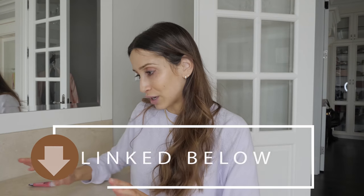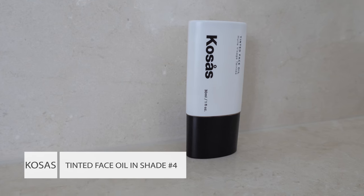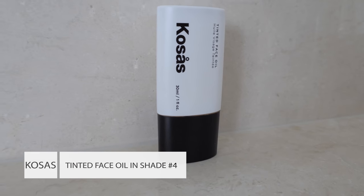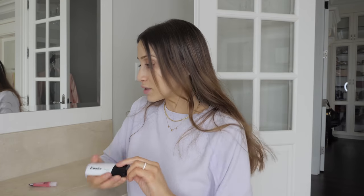Okay, so let's just hop right into this video. So the first thing I usually do is apply my skin tint. So this is a skin tint that I've been using. It's by the brand called Kosas, and it's a tinted face oil in the shade number 4. This is what it looks like.